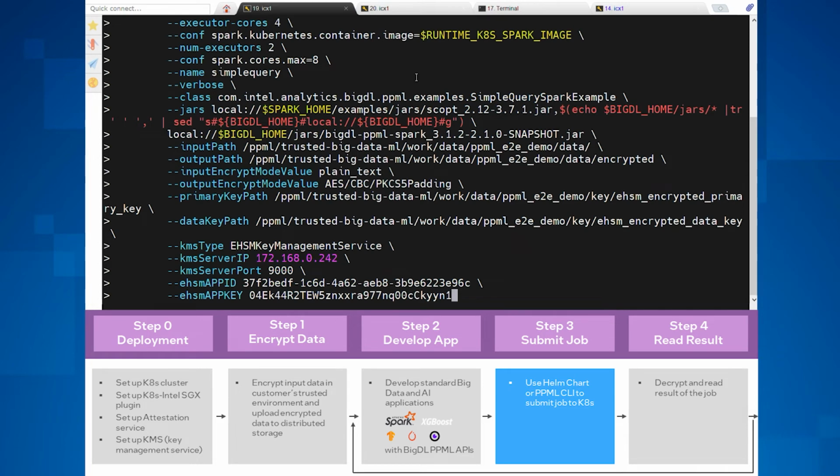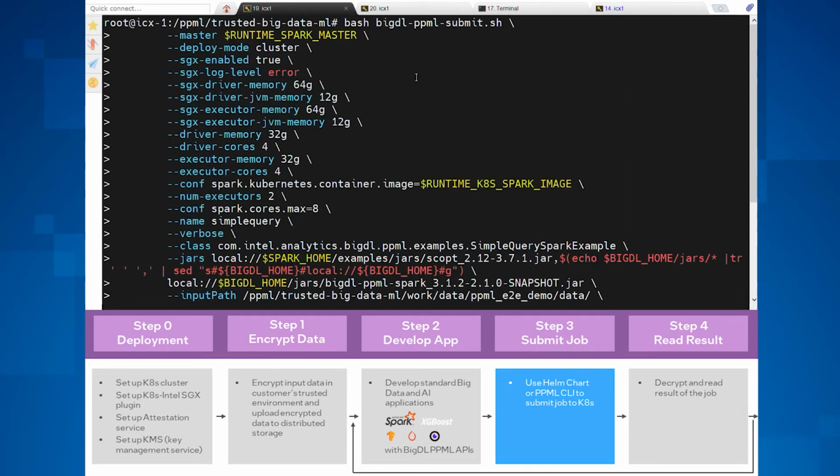If you use a Helm chart to deploy a PPML client container, you can execute the job automatically, or you can manually run a PPML client container and enter the client to submit jobs through the PPML CLI. Let me show you how to do it through the CLI.